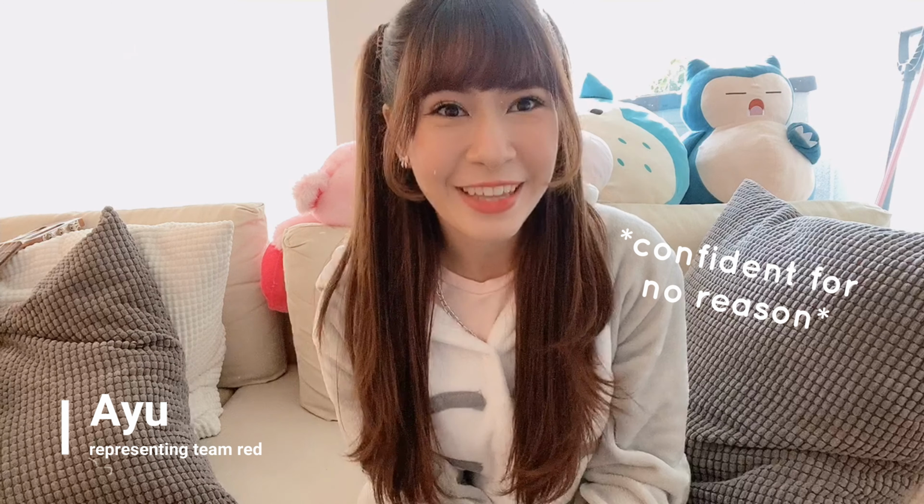I got a ghost octopus. You can't really see it, but I'm so excited. I have no idea how to draw. I think I'm gonna do really good.